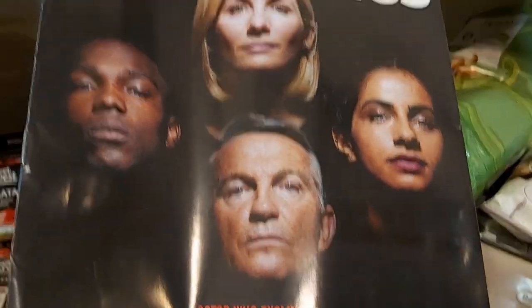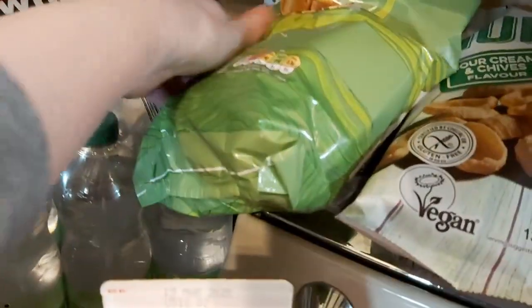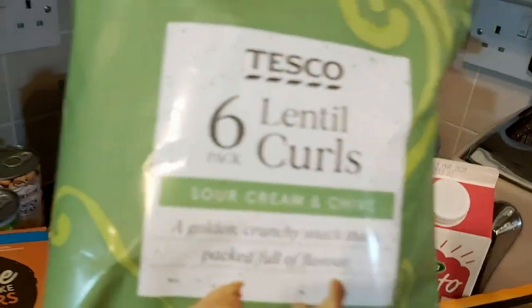Radio Times with the cast of Doctor Who on the front. I've never really got Doctor Who at all, ever, but I know a lot of people do.